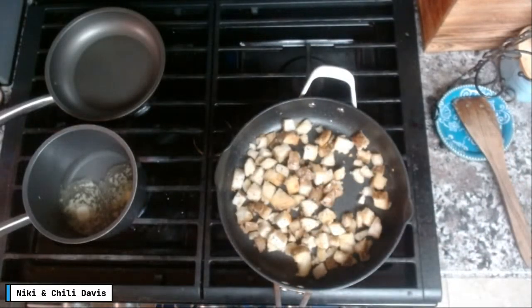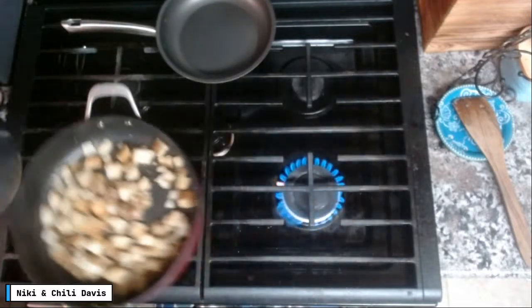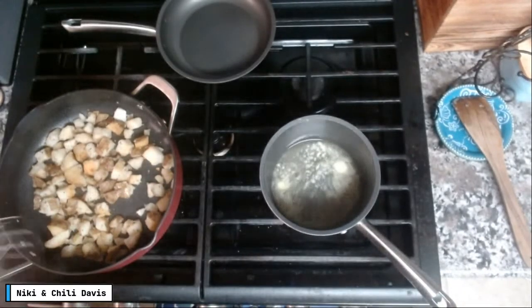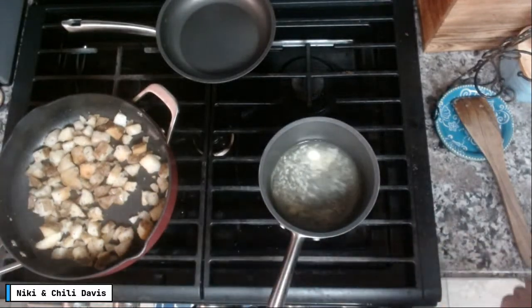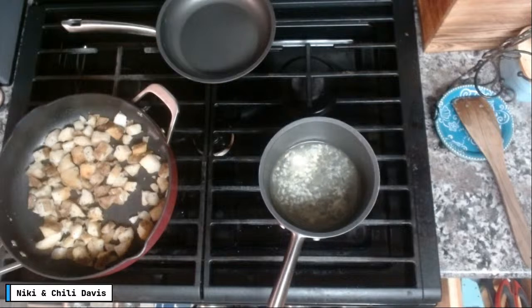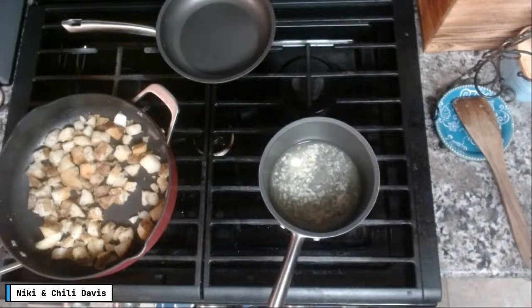And I'm going to swap pans so you guys can see what I'm doing. So hollandaise calls for milk and butter. I'm going to show you how to do it with water and butter. It won't be quite as rich. But here's the deal. I forgot to buy milk today, and I don't have any evaporated milk or cream, and coffee creamer is not a good option here. So here, we're just going to use water, which will also work fine.